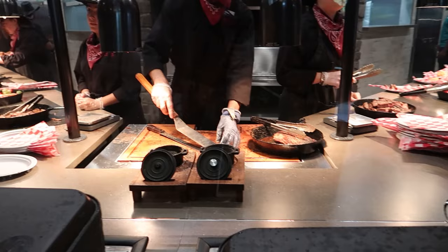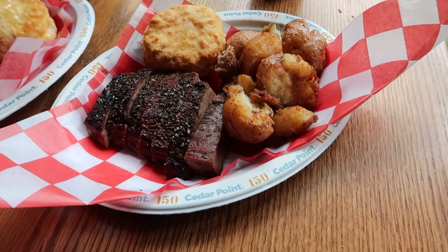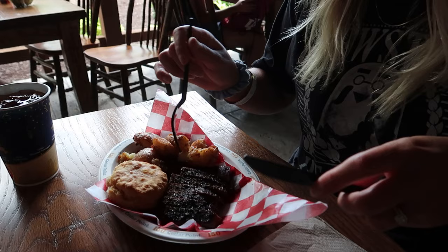Oh yeah, the sausage looks good, the chicken looks good. It's a tough call because it all looks good. I didn't know there was, oh that's the chicken tenders, wow. Gotta try that steak first. Steak is good, it's peppered really nicely, the potatoes are really good.